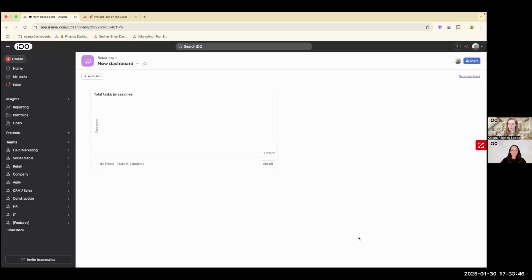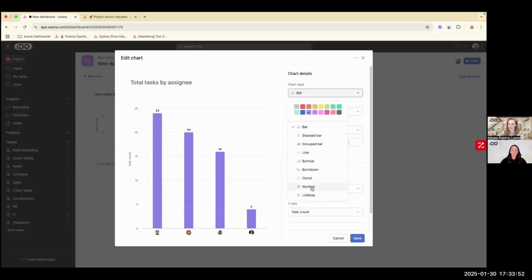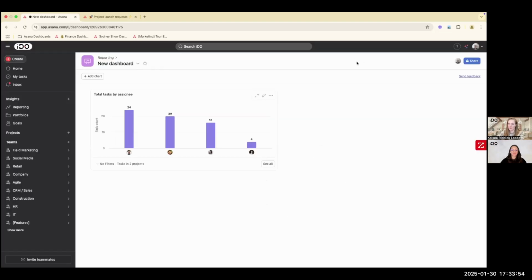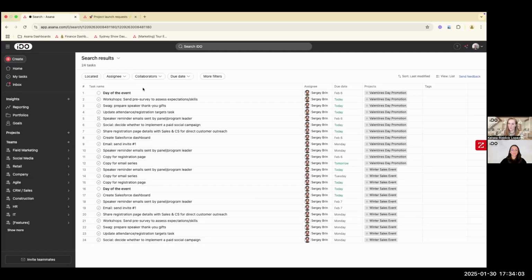And my last point that I'll touch on here, I created this as a bar chart, but there were multiple options. So again, you have some different types of charts you could set up here. But what I want to take you to is that this is clickable. So if we need to check in on Sergey, we can click on Sergey and it's going to create this list where we can see everything that's assigned to him. So I would explore those two options.